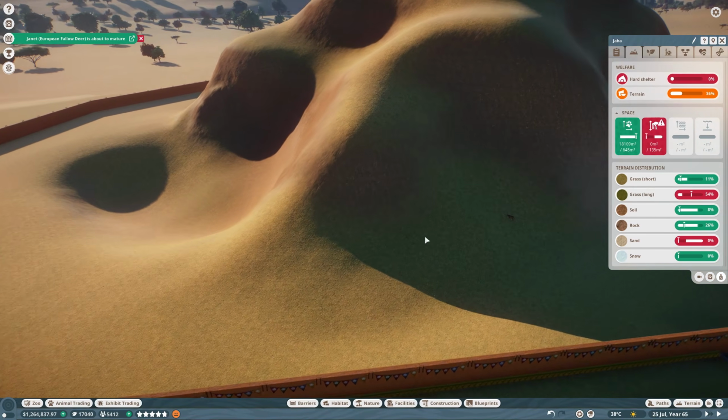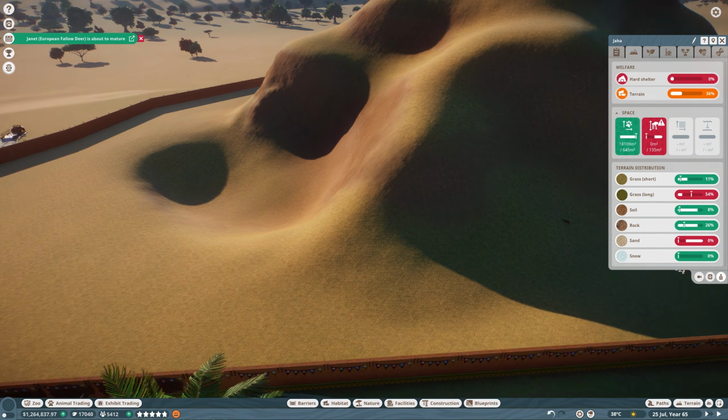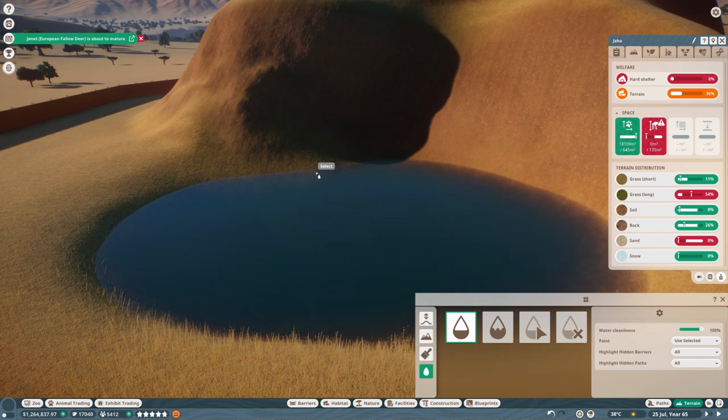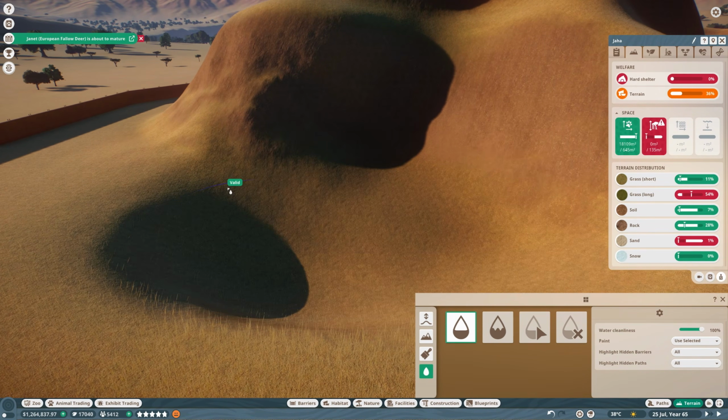So yeah, it's definitely not. They've got way too much long grass. They need more rock and soil, basically. So let's repaint this terrain. I'll probably add in the water area while I'm here as well, so we can have a nice little pond over here.